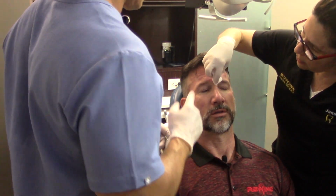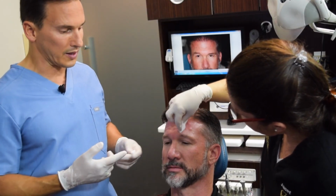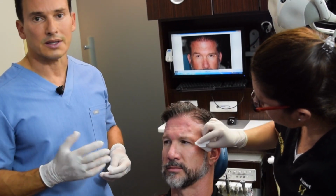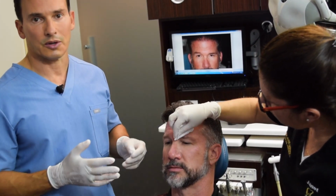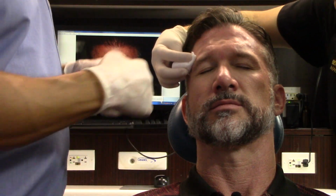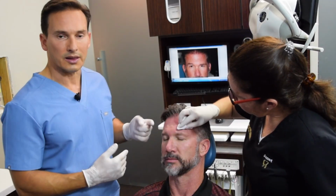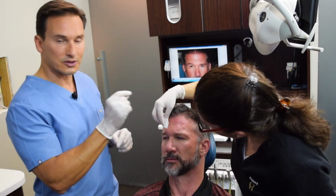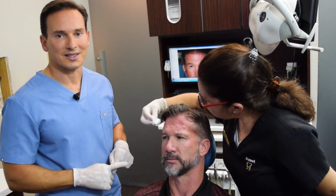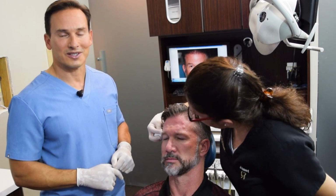So this doesn't have an immediate effect like fillers do. He's going to see results anywhere from 3 to 7 days. So we usually tell patients to give it about a week before they see the results. And if there's anything he doesn't like, like maybe one wrinkle on one side and not the other, then he can always come back for a little touch-up. We change the little map, and then we try to be consistent for the next time. And that's it for the Botox or Dysport treatment for today.